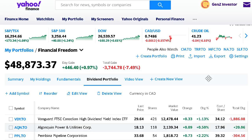So we're going to break down the top 7 stocks with these massive dividend growth rates. We're going to go over each individual company, talk about their payout ratio, how fast they've been growing that dividend, and we're also going to take a look at how safe that dividend is and determine if it's a buy for our portfolio right now.